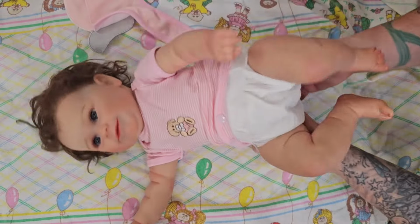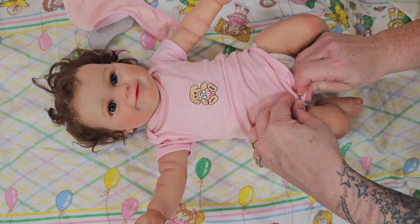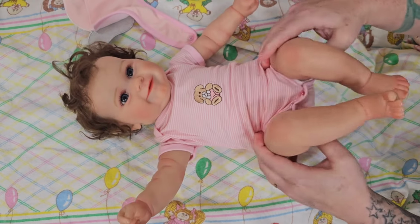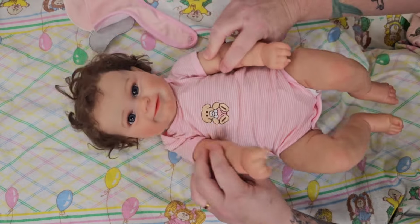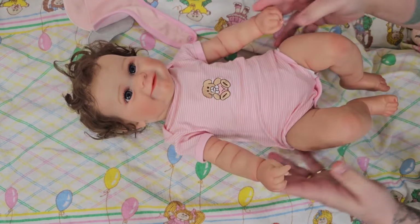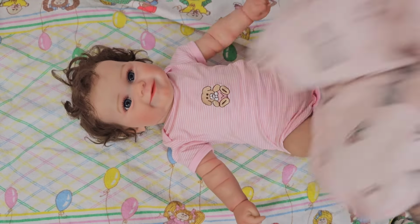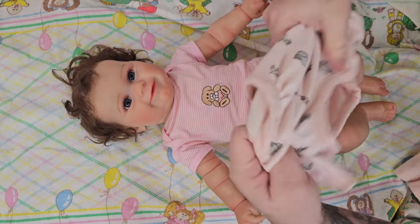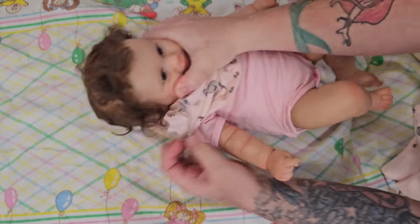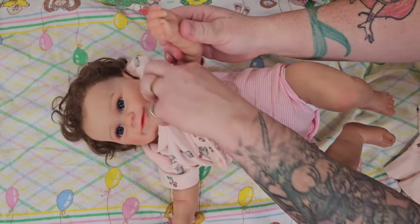I love the size of this doll. Oh my gosh, the original sculptor should have done the doll in this size because she is super cute. Super cute. Look at that. She's absolutely adorable. We're gonna put this cute bunny outfit on that Holly was wearing. I'm hoping it will fit her. Pink just seems to be her color. I love how soft the hair is. Oh my gosh. So cute.